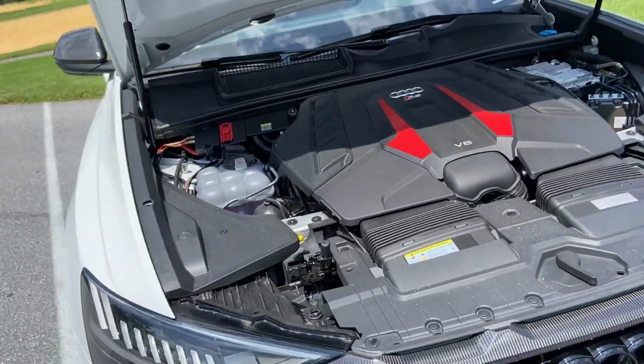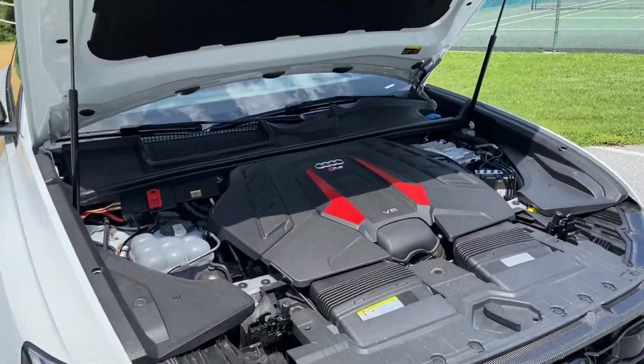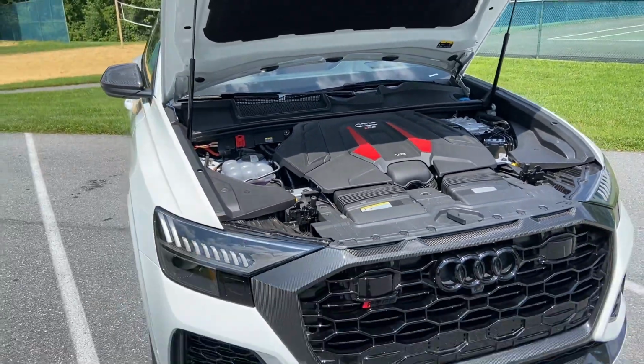This is the heart of the beast, the absolute monster. Yeah, not much more to say. It's a beast. So, all right, let's take a look at the trunk real quick.